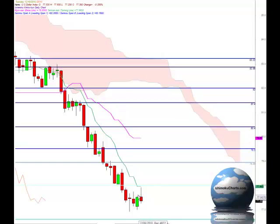Well, a series of red and green candles over the last few days. Previous trading day we had a fairly large green-bodied candle, and it did offer some potential for a rally in this market, and that's exactly what's happened. We did have the market change trend.